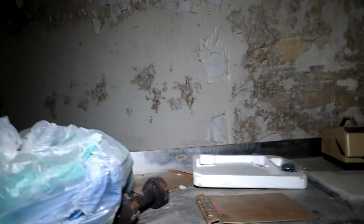Some kind of weight training thing. Hoyer partner. This old tile, guys. I can get over this staircase. It's amazing.